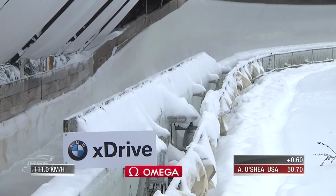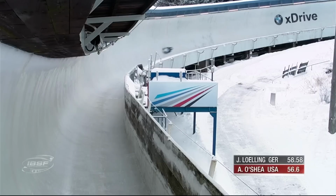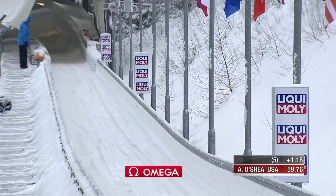Yeah, snow has a huge effect on skeleton. The more snow there is in the track, the slower you're going to be. And that's when it really pays to be heavy. The lighter the athlete, the worse you're affected as well.